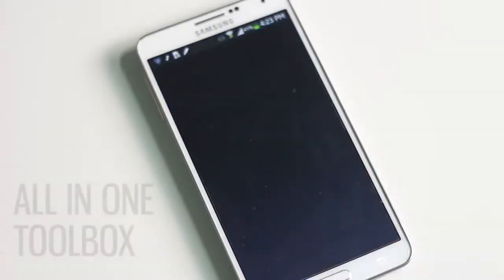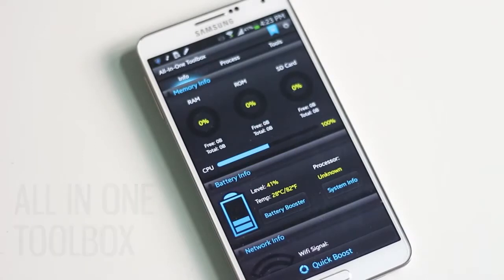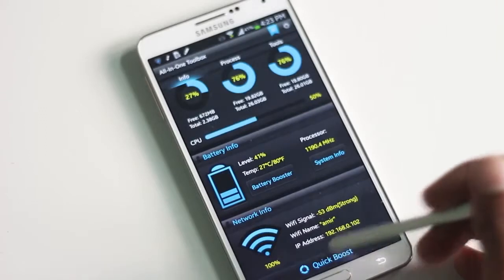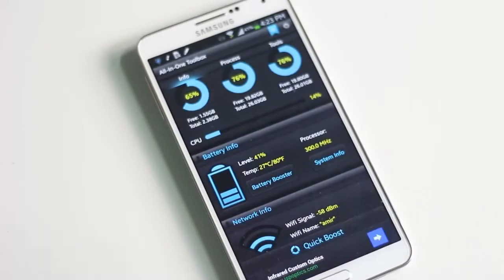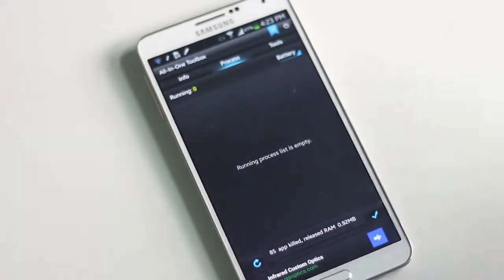So the next application here is All-in-One Toolbox. This application provides various optimizing techniques including real-time memory info. You can see the amount of used RAM and ROM with battery info. There is a quick boost option which kills all the applications in background and speeds up your phone. At the side you have a task manager which works great.